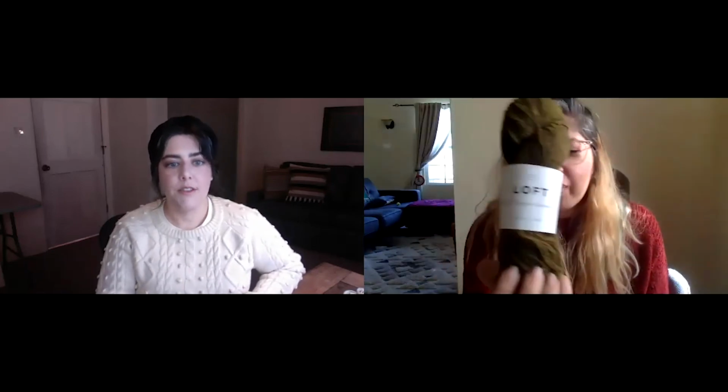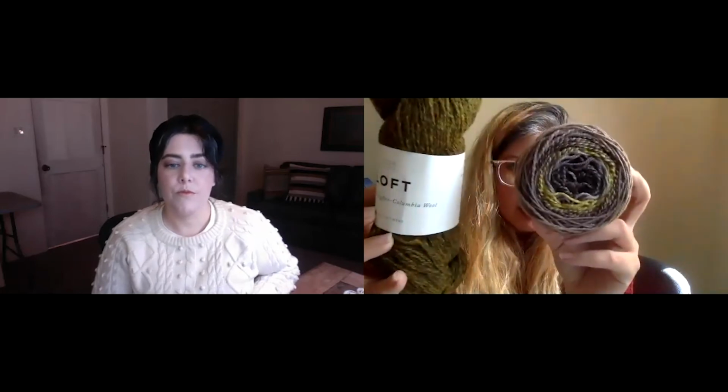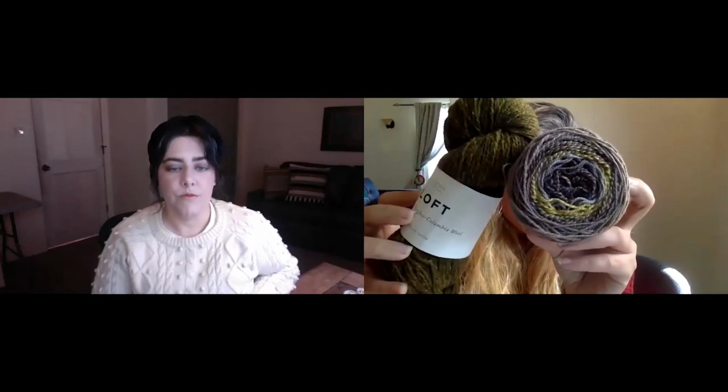Do we want to talk about my acquisitions, or do you think no? Up to you. Well, I want to show you this one thing. I bought more Brooklyn Tweed Loft, right? This is the Yellowstone colorway. And I'm considering doing the Twigs. Have I shown you that one before? Maybe. Can you get it on Ravelry really quick? Oh, yes. We have discussed this one. So I'm thinking about doing the Spin Cycle that I got with this.